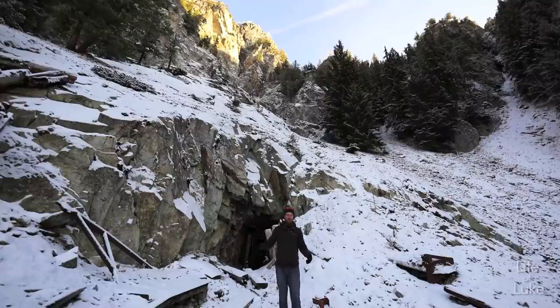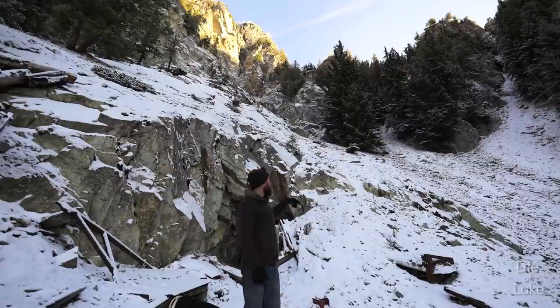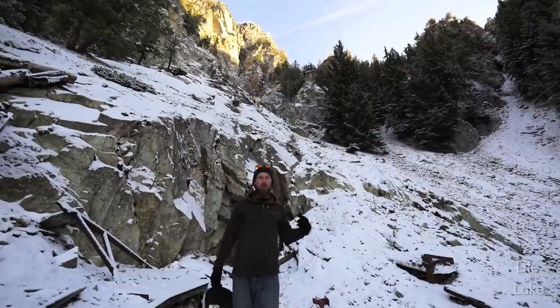I just came out another side of the mountain. We went in the hole on the other side, and I've just come out another portal to the mine.